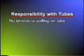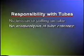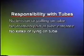As a caregiver, your responsibilities for these tubes will be to make sure that there's no tension or pulling on the tube when the client changes position. You don't ever want to risk having the tube pulled out. Check your client to make sure that there's no skin irritation or reports of pain around the tube or the taping site. Check the tubing for kinks. The fluids can't flow through if there's a kink in the tube. Make sure the client's not lying on their tubing, and you may need to remind some of them that they can't be lying on it or roll over it with their wheelchair.